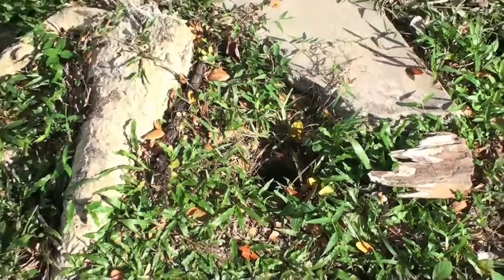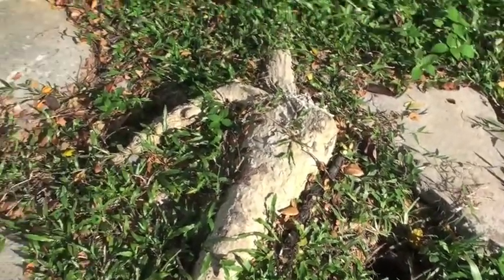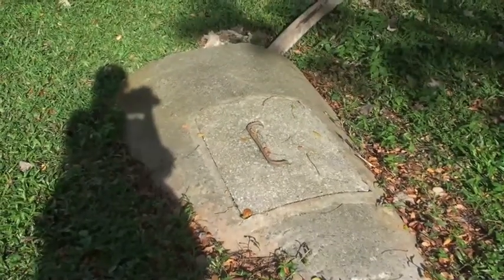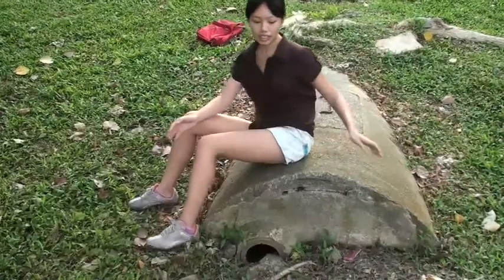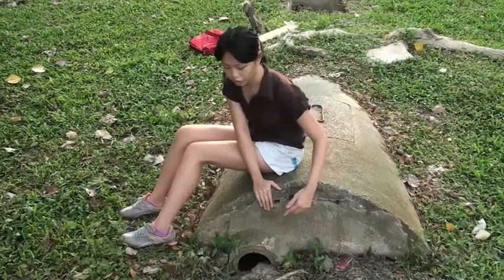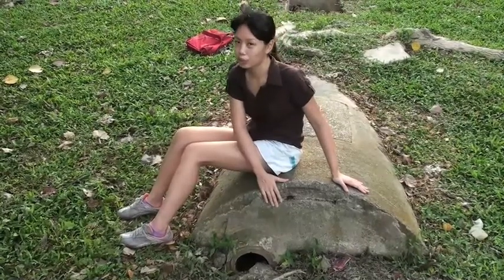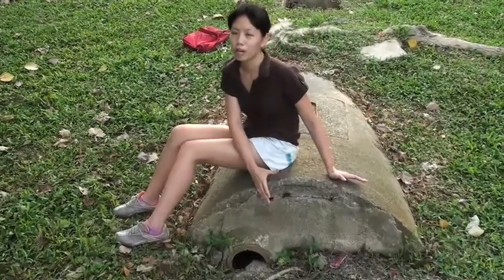But one reason why water monitors are so fascinating is that they are highly adaptable to disturbed environments and man-made structures. For example, using this old sewage pipe as a place of shelter, we have seen it crawling into the hole and hiding there for a period of time. So this is probably one of the reasons why the Asian water monitor is so common in Singapore.